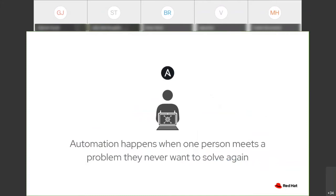Automation happens when one person meets a problem they never want to solve again. This is one of our cornerstone statements around Ansible. To illustrate it, I like to tell the story of Scott, the network engineer. Scott's a real person. I worked with him for many years, and he was able to solve every major issue that came our way. But now that he's solved that issue for the one server, the one network, how do we duplicate that knowledge so Scott can spend his time on more important projects? So we use automation to replicate that success.